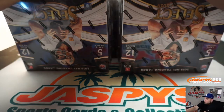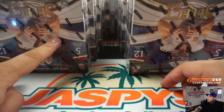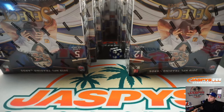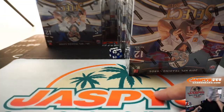Alright, guys, so here you go. So 1, 2, 3 left side, we'll do this break. 4, 5, 6 right side. Alright, got a 6 right there. You see that? So 1, 2, 3, not this side, will be for number 8.